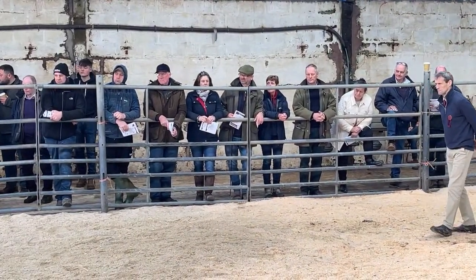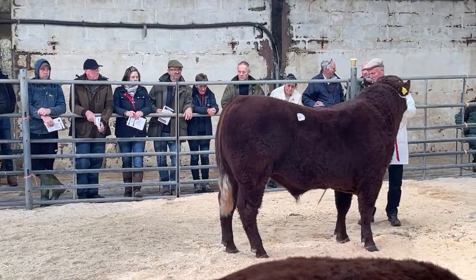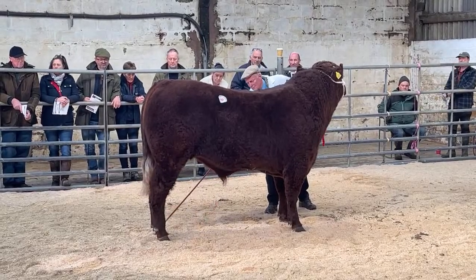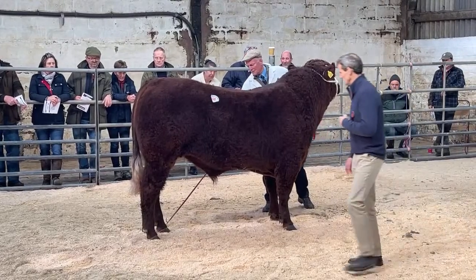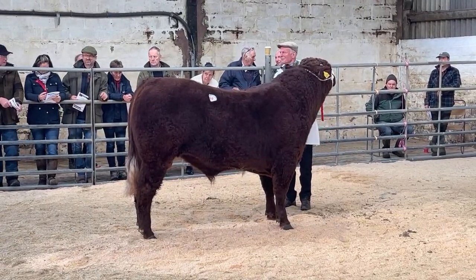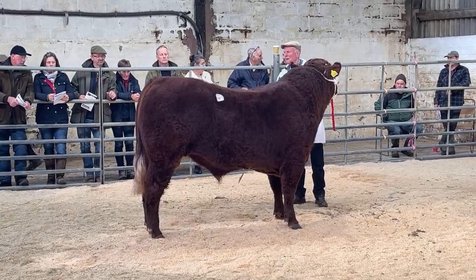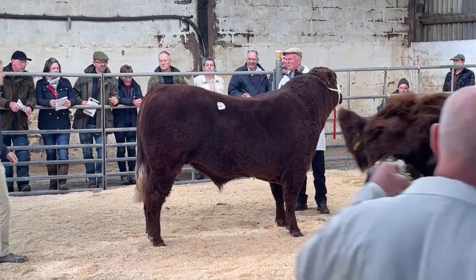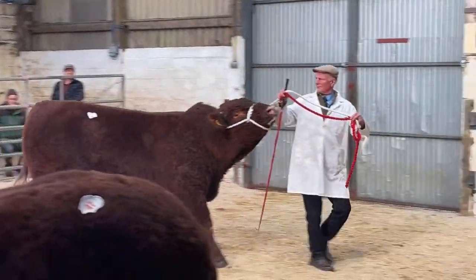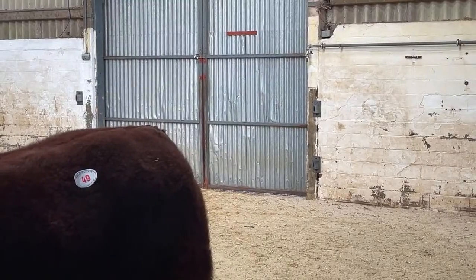Next bull coming forward, 49. This is Rigel Radagast Pole from Rigel Pedigree. Last bull coming forward, this is lot 50, Clifford Rocky from Livesey Farming.